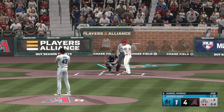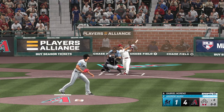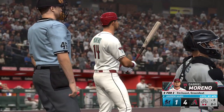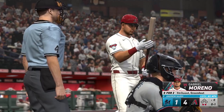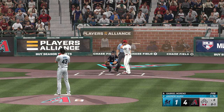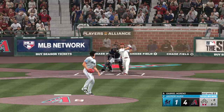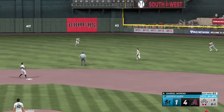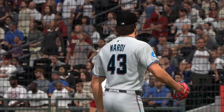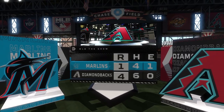Two down, base is empty. Now the D-backs catcher, Gabriel Moreno. And first offering is fouled off. Two down, nobody on. Here in the bottom of the 6th. Lifted in the air, right center field. Right on the move, reaching for it, makes the catch. Offense held in check there. We're through 6 full. It's the Diamondbacks 4 and the Marlins 1.